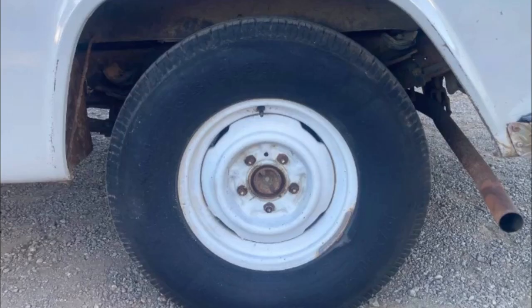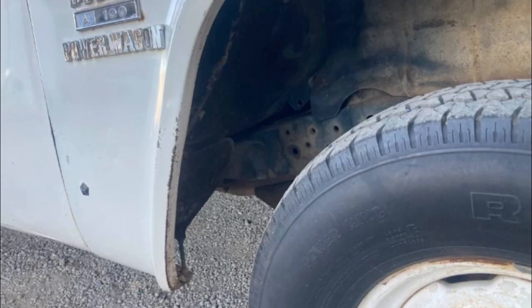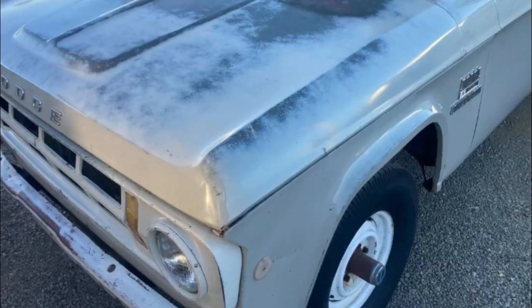The body shows its share of bumps, bruises, and honest wear, but that's part of the charm. This isn't a polished showpiece. It's a survivor, wearing its original finish with pride. The patina you see here is the real deal, not recreated in a shop. For collectors and enthusiasts, that originality makes it all the more special. On the paperwork side, the truck has a clear title in the seller's name and is already registered through June 2026, making ownership that much easier for the next caretaker.